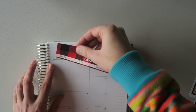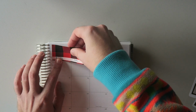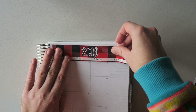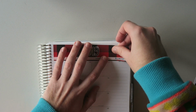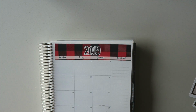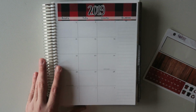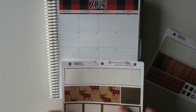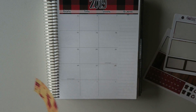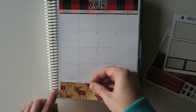Yeah, I just love the look of this kit. I think it's super fun and festive without being overly Christmassy. Not that I'm not into the holiday season or anything, but I just sometimes like something a little bit different than just Christmas trees and all that good stuff. So that's all said and done, and I love it. And then the fun thing is, we're going to use this piece down here for the reindeer. It's like the moose, not reindeer, moose.